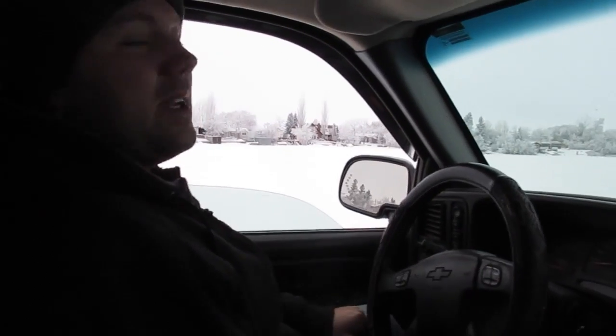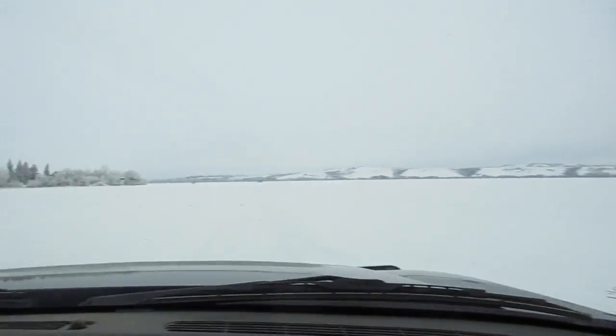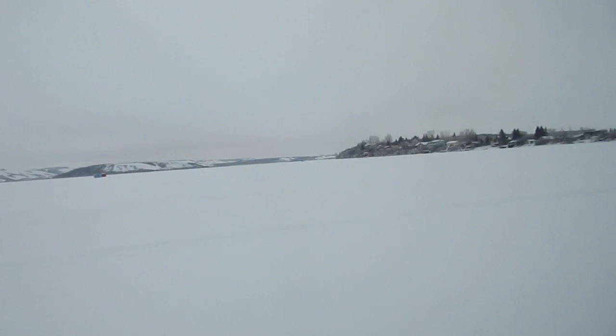Nope. We just arrived at the lake here, driving out on the ice. Got 13 inches of ice. Taking it easy, I'm not going very fast. Don't want to break through. You look ahead here, we got two other shacks set up. And off to our right, there's quite a few shacks out here. There's two there, and around the corner, there's a whole city of them.